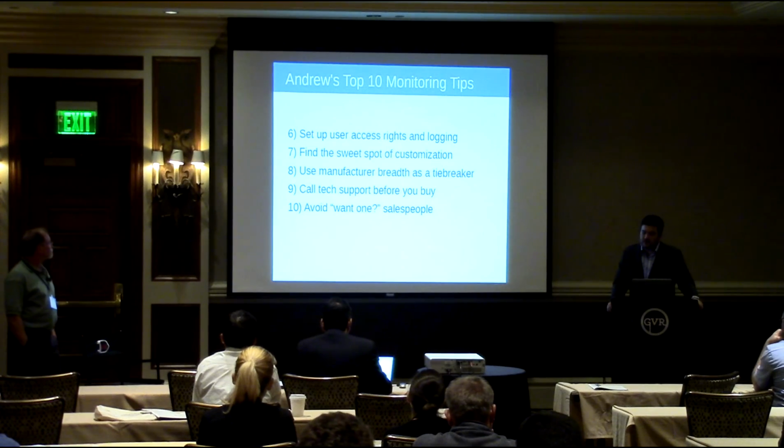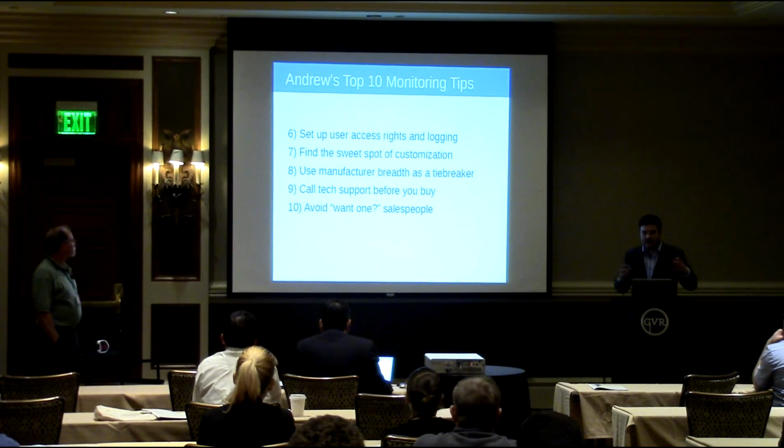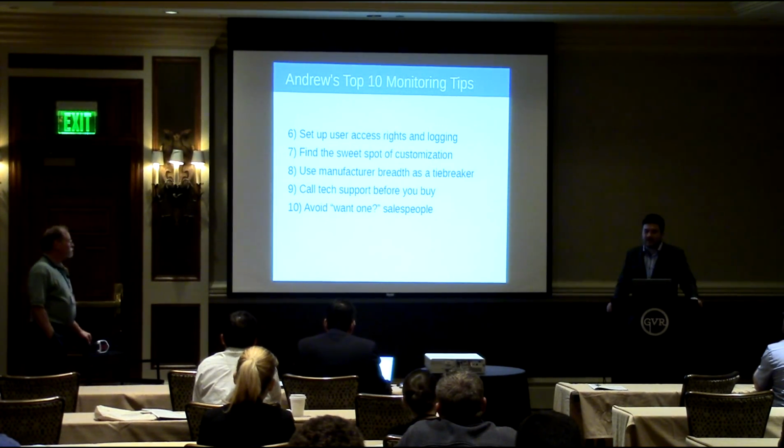But as you have a bigger and bigger organization, it can become important to lock people out of certain things so they don't cause damage, destroy some config. You end up building up a nice big database of alarms. You don't want somebody to disrupt that, so you need to back it up, and you need to make sure that only people can access it if they need to.